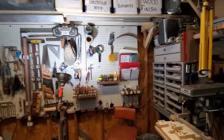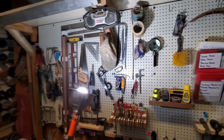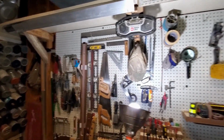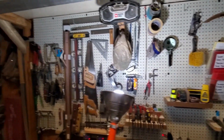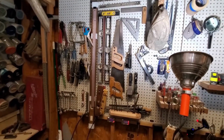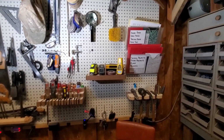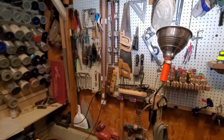This is my main wall for tools. I'm in the process of changing this up. Right now it's just got the pegboard pegs, and I absolutely hate pegboard pegs. You know, unless you glue them in or you buy the special little connectors to hold them there, they come out when you're trying to use your tools. So I'm trying to move all these tools over to a French cleat system.